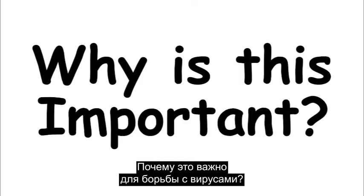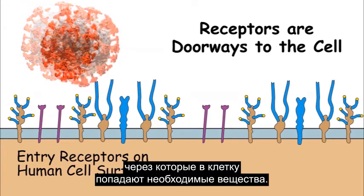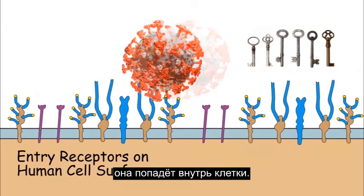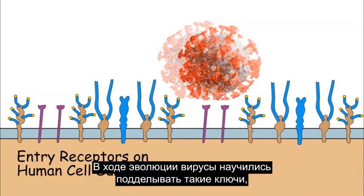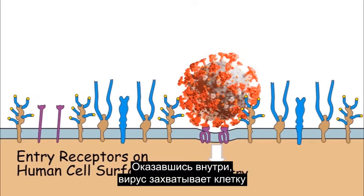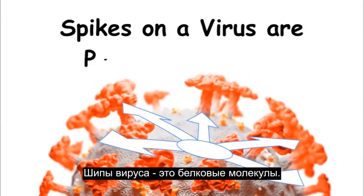Why is this important when dealing with viruses? The surface of our cells is covered with receptors that are doorways through which things that are necessary for the cell can be brought inside. But each of these doorways has a lock. If a molecule, such as an enzyme, has the right key, it will be pulled inside the cell. If it doesn't have the right key, it will be kept outside. Viruses have evolved to mimic keys to fool the receptor doorways into allowing the virus to come inside the cell. Once inside, the virus takes over the cell and uses the cell's resources to make more copies of itself, which is what we call an infection. The spikes of a virus are protein molecules.